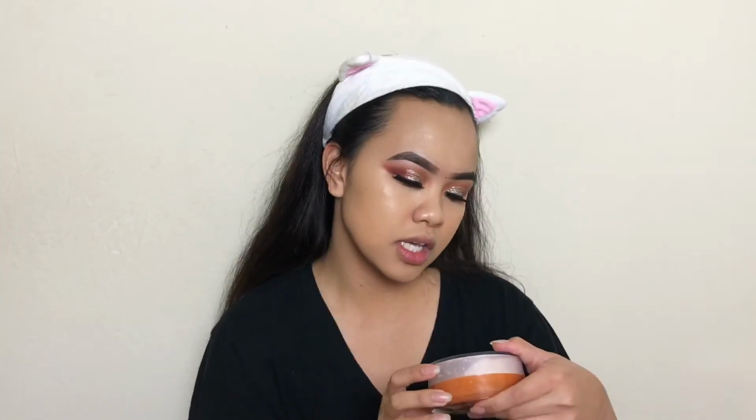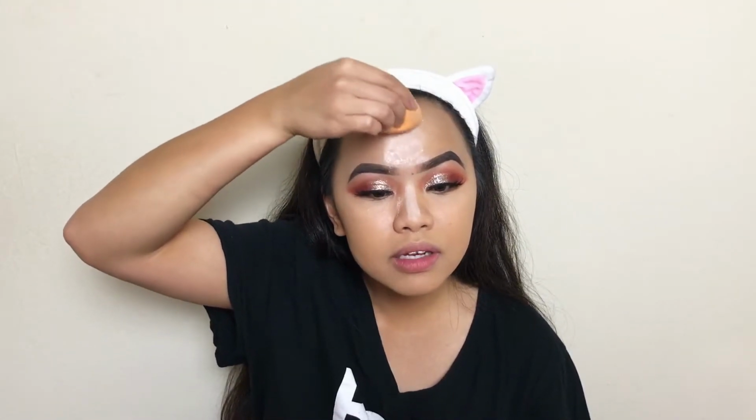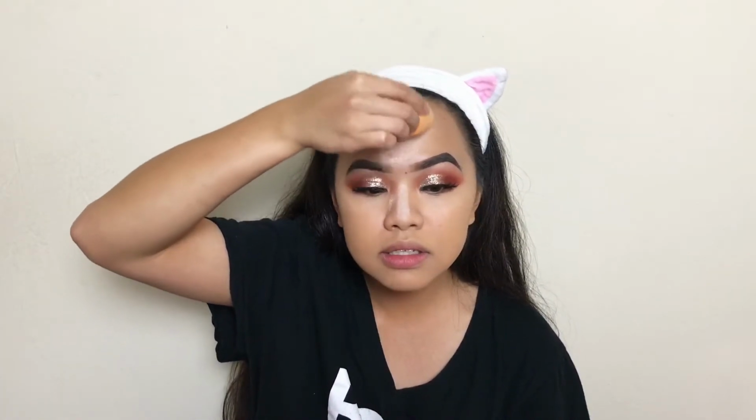And this is in, I guess, translucent, extra coverage. Okay, translucent, that's what it is. So with the same damp beauty blender, I'm gonna apply it on the bridge of my nose and then on my forehead, because this gets so oily throughout the day.